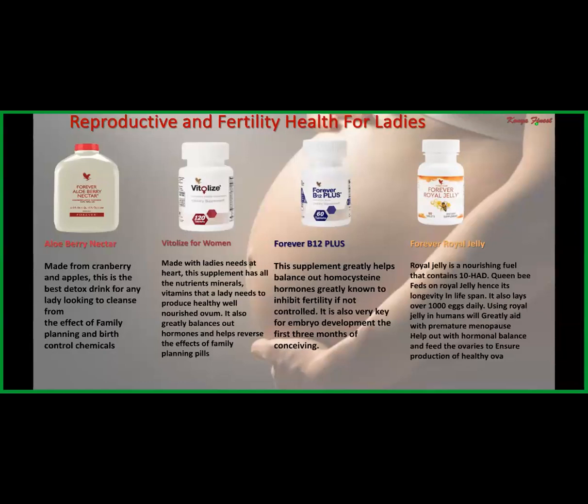They're predictable. So this is the best detox drink for any lady looking to cleanse from the effect of family planning and birth control or any other chemicals that they've used over the years. That could include even your diet, even your lifestyle. A lot of people use drugs these days. It does affect your reproductive health. Aloe berry nectar is the go-to product for that.